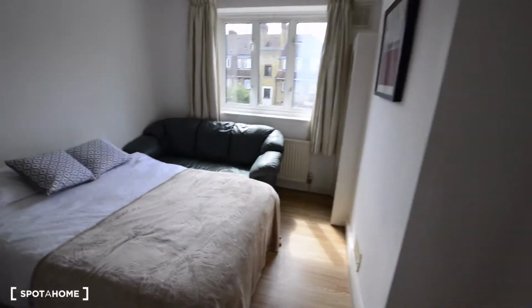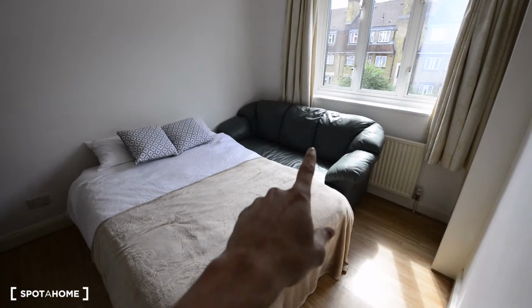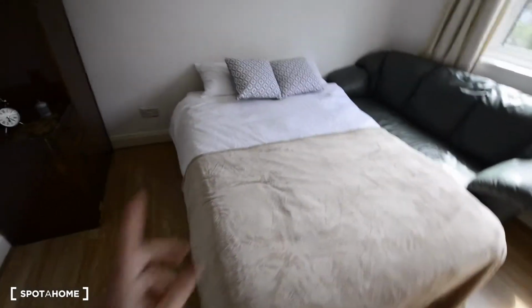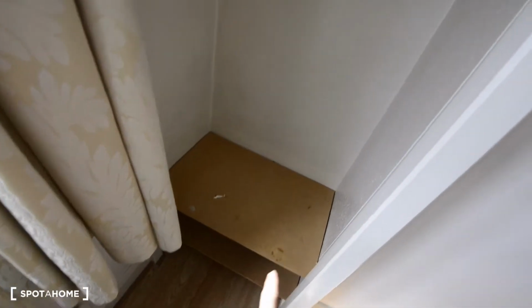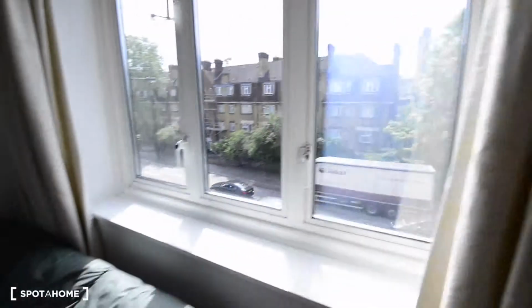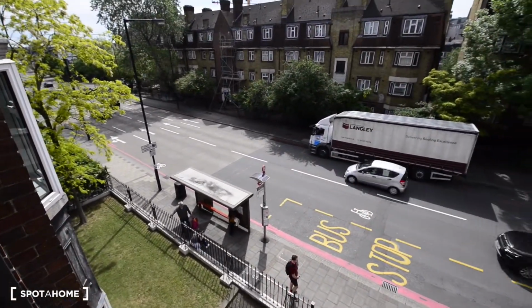And here we have bedroom 4. Quite spacious, and as you see, you also have a sofa here, the double bed. Here we have some chest of drawers and a wardrobe, but you also have another built-in wardrobe here, so you can hang your clothes there. You have more space there and up there as well. And just by the sofa, we also have a radiator, and you can check the street from here. So that was bedroom 4.